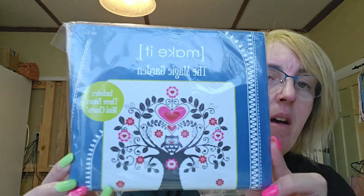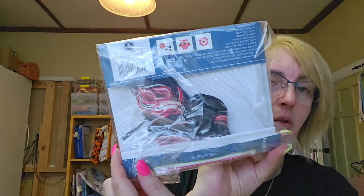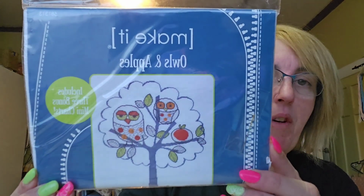The next thing that I've got here is two little kits from Make It, I believe. The Magic Garden is the first one, and it just comes with all the floss and fabric and everything, and also another one called Owls and Apples.